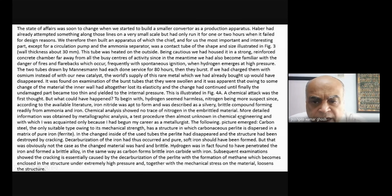And it says, more detailed information was obtained by metallographic analysis, a test procedure then almost unknown in chemical engineering and with which I was acquainted only because I had begun my career as a metallurgist. So now you know that Bosch was a metallurgist. He understood these materials very well, probably better than most of the mechanical engineers and chemical engineers there, and because of his training, he was able to carry out a very in-depth study. The following picture emerged.